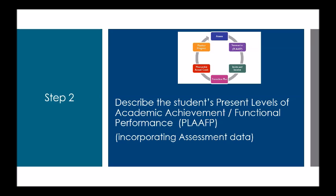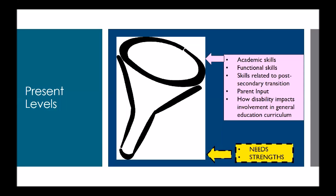So how do we actually incorporate the assessment data? Really what you want to think about is this process as a funnel. At the top of the funnel, we're talking about their academic skills, functional skills, and skills related to post-secondary transition, as well as parent input, teacher input, and student input. And we're thinking through that funnel of how the disability impacts involvement in the general education curriculum. From there, we're able to develop our needs and strengths. That really is the process that we want to think about, as well as some of what we talked about in the assessment section with interpreting data to drive the writing of the present levels.